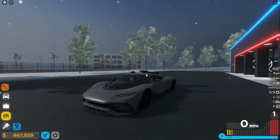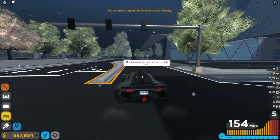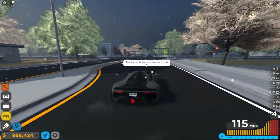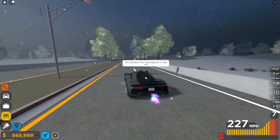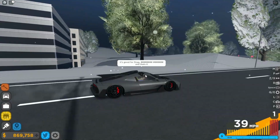Sounds pretty fire, to be honest. Now let's drive it a little bit. Yeah, the startup is insane, bro. It also goes pretty quick, to be honest, and it has a lot of grip. I don't know, this is probably maxed, but it's pretty quick. It doesn't take bumps too hard. Oh god, it's pretty low. It's good for drag.